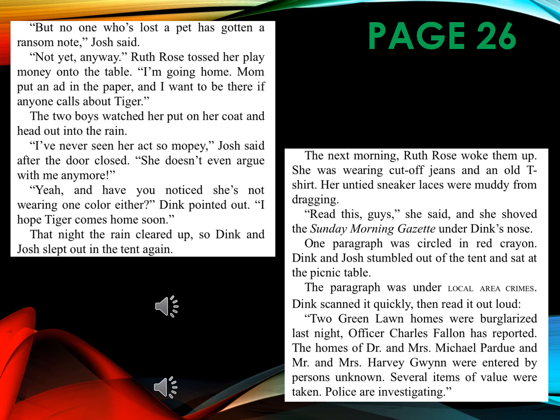Ruth Rose tossed her play money onto the table. "I'm going home. Mom put an ad in the paper, and I want to be there if anyone calls about Tiger." The 2 boys watched her put on her coat and head out into the rain. "I've never seen her act so mopey," Josh said after the door closed. "She doesn't even argue with me anymore." "Yeah, and have you noticed she's not wearing one color either?" Dink pointed out. "I hope Tiger comes home soon." That night the rain cleared up, so Dink and Josh slept out in the tent again.